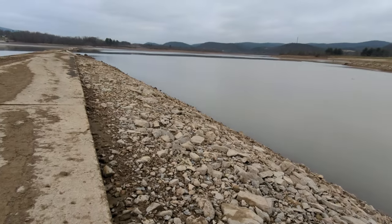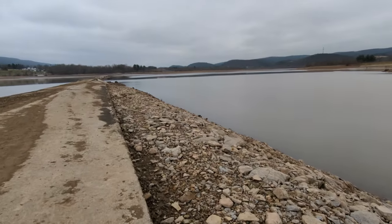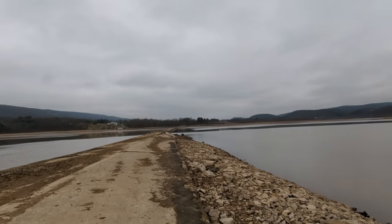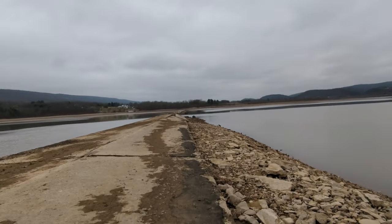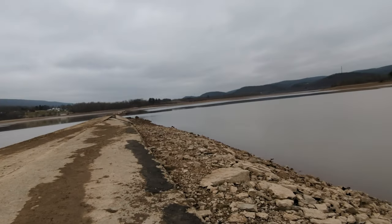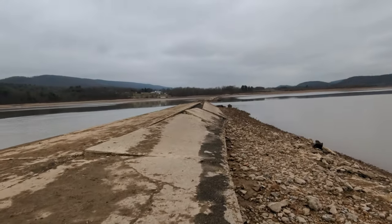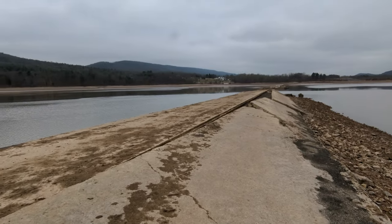Mud is sticking to my shoes. Oh yeah, that concrete piece of the highway's definitely moved. I know there's a guy down there, but I don't want to be too loud. Hold on, let me wipe my shoe. Alright, I wiped my shoe the best I could. Let's see, let me get some pictures. This is really interesting.